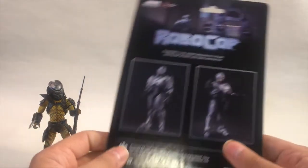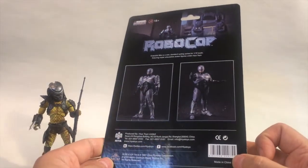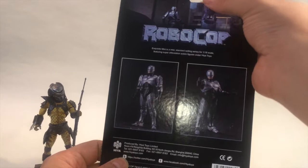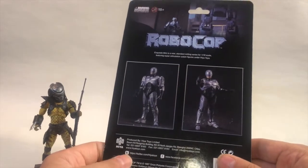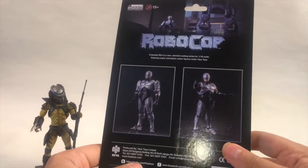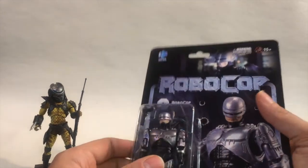The back of the package, another barcode, so maybe they are selling these on the peg somewhere. It's actually punched for pegs. Minimum information, address in Shanghai, and a couple of photos. Okay, so let's open this exquisite mini Robocop.